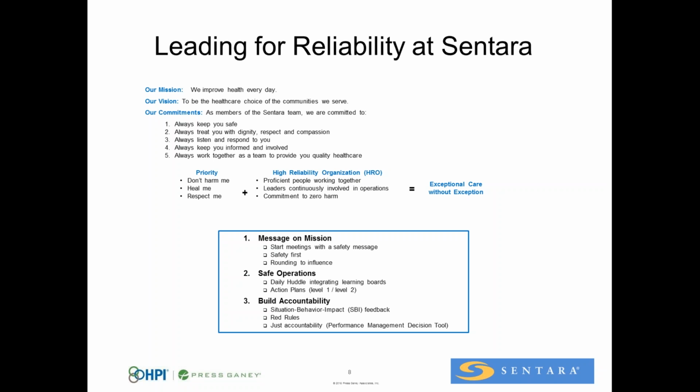For safe operations, we added daily huddles integrating the learning board. We've had the daily huddles for quite some time, but it was really integrating those learning boards that was new for us, and we'll go over those in the next couple of slides. And then the other new tool we added for leaders was the situation behavior impact feedback model. This came from the Center for Creative Leadership, and the book is titled Feedback That Works: How to Build and Deliver Your Message. The author is Sloan Weitzel, W-E-I-T-Z-E-L. It's a very quick read, I think it's like 45 pages long.